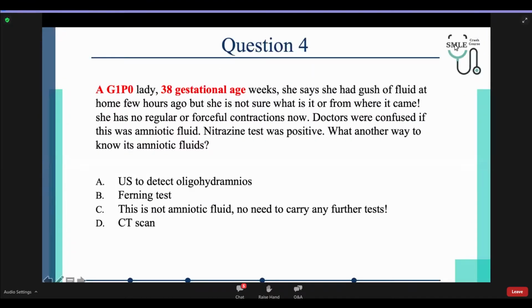Let's move on. So this question now says G1P0 lady, 38 weeks gestational age. She claims that she had a gush of fluid at home a few hours ago. Again, this is what? Rupture of membrane. But she's not sure what it is or where it came from. She has no regular or forceful contractions now. Doctors are actually confused if this was rupture of membrane and amniotic fluid.